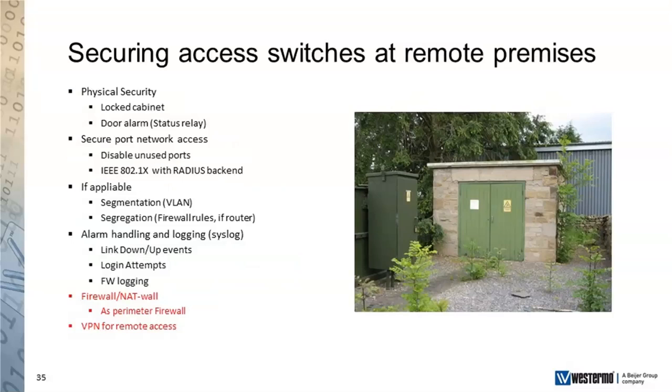If you have switches located at some kind of remote premises, the same recommendations apply. But in addition to that, these switches could be connected directly to an external network like the internet, if you would like to have remote access to them. So there you should also enable the firewall and do the kind of configurations we did in the previous pages for a perimeter firewall. Also, in order to allow for remote access, we should configure VPN. And for that, I recommend you to go back to the seminar on network protection and see how you can configure VPN like OpenVPN for WEOS devices.